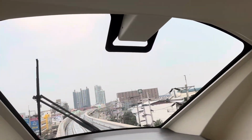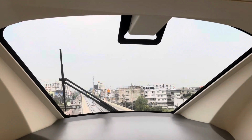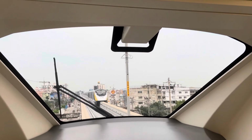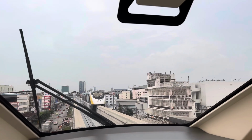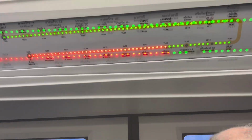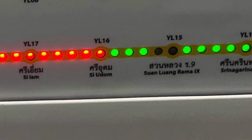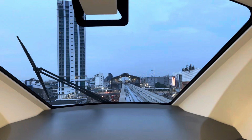So if you get in the front of the train, you can get this bird's eye view. And here we are coming into a station. To get to the night market, we're going to get off at this particular station right here, Suang Luang Rama 9.